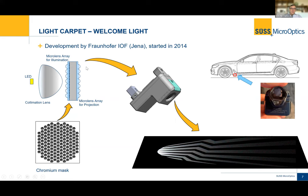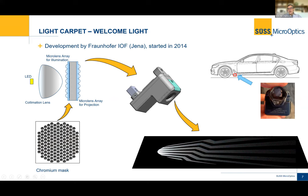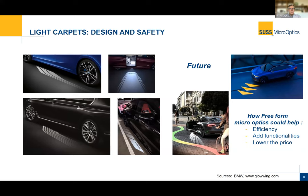This part is then placed or fixed on the car just in front of or behind the front wheel or under the door. This gives a welcome light, and it shows when you open the door. Here are some typical light carpets you could see now in the street in the evening, and you can see there are some small nice wings on each side of the car. And also, when you have a sliding door, it's like a light carpet in front of you showing where you put your feet, or you can also add some logos or brand name inside this light.